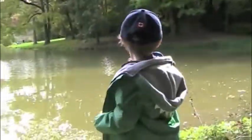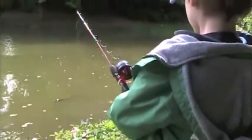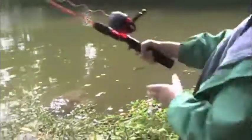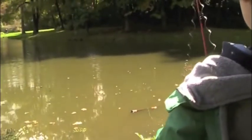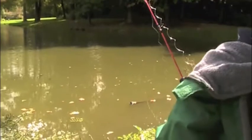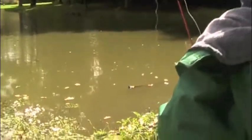Cast. Okay, engage your reel. Oh, did you see that? You just spooked a great big carp in front of us. Watch your bobber. Reel up the slack. Slow down, slow down, slow down.